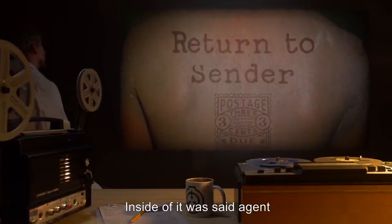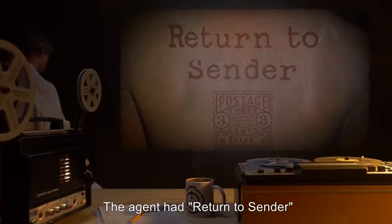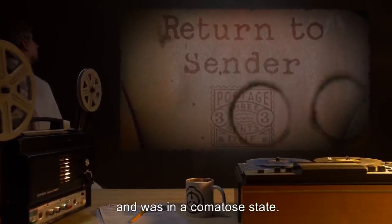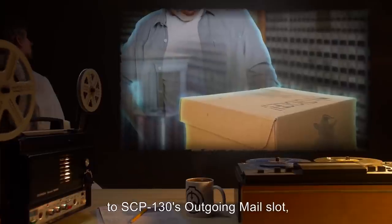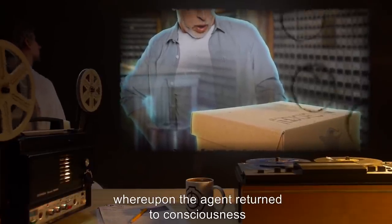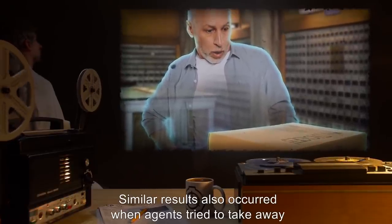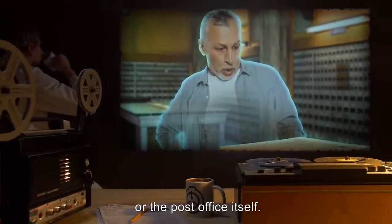Inside of it was said agent, and an envelope with a receipt for postage due. The agent had "returned to sender" and "postage due" tattooed on their back and was in a comatose state. The agent remained in that state until the envelope was delivered to SCP-130's outgoing mail slot, whereupon the agent returned to consciousness, with no recollection from the time of disappearance. Similar results also occurred when agents tried to take away or damage either the parcels or the post office itself.